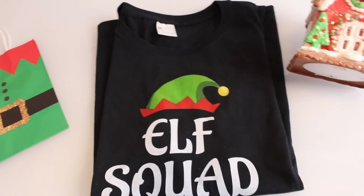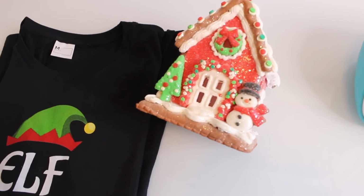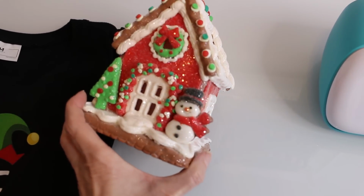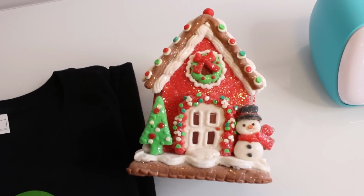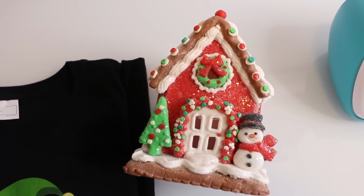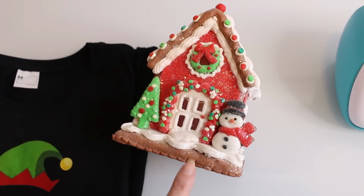I also always like to include some kind of little Christmas decoration, and QVC had these adorable gingerbread houses. They came in a set of three. They were all a little bit different. They light up. I thought they would be just so perfect for our little weekend as a takeaway memory from it. I really love the whole gingerbread theme anyway, so these were so cute.